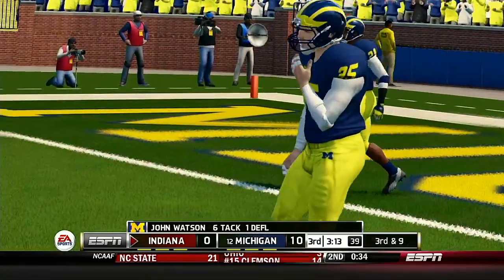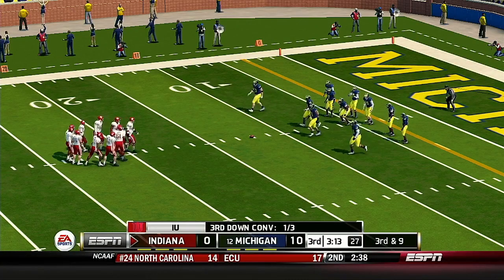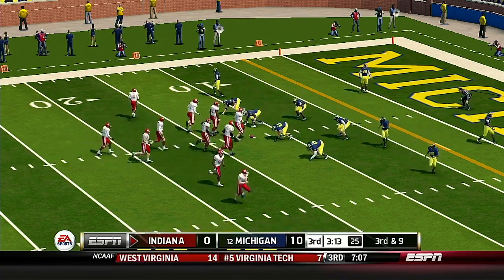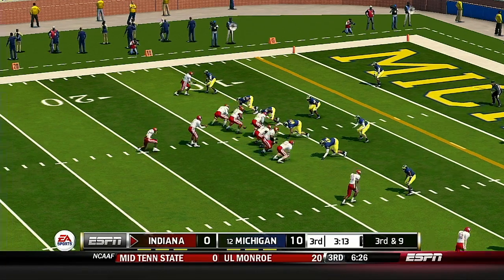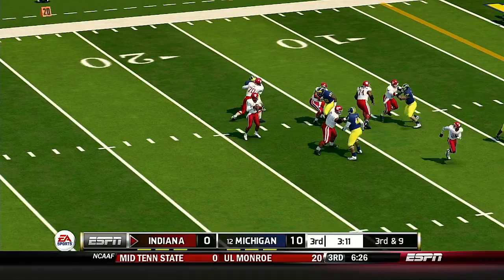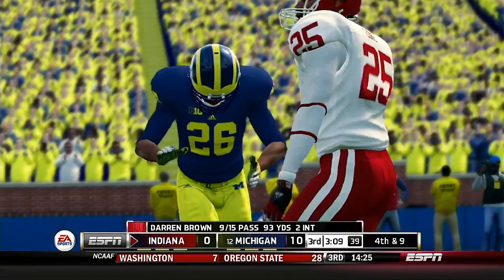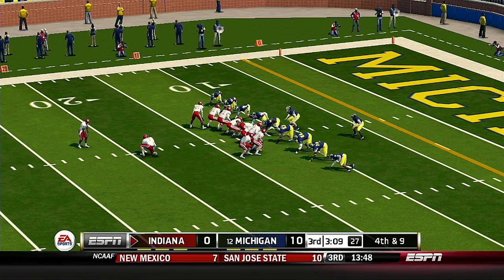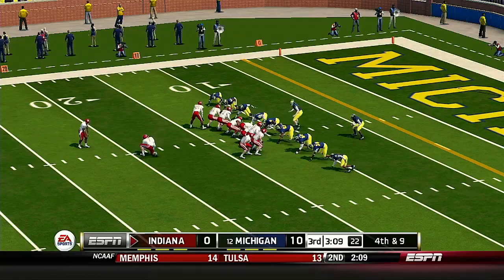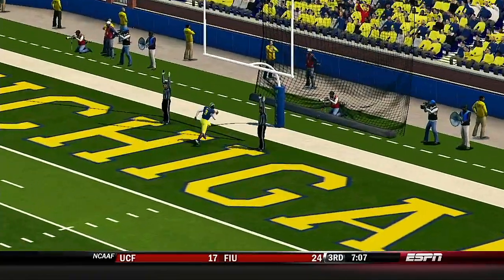Incomplete. Broken up. Hodges was the intended receiver on the play. It's the ninth play of the drive. Throws this one out to the right. These guys were ready for the pass and played it well to come up with the deflection. It's fourth down. This one should be makeable, and they can make this a one-possession game with this kick right here. It's up, and it's good.